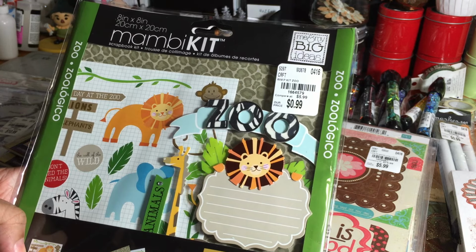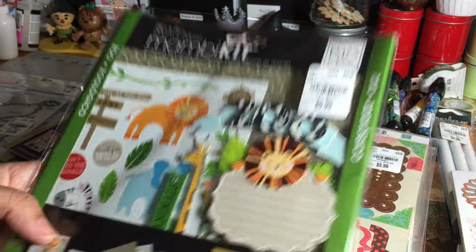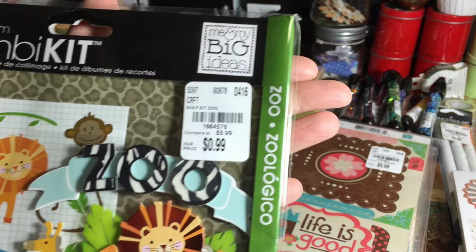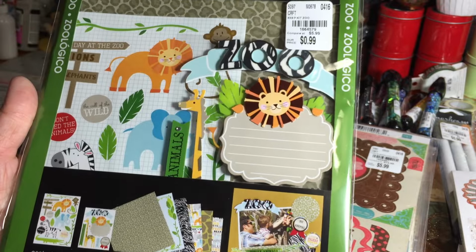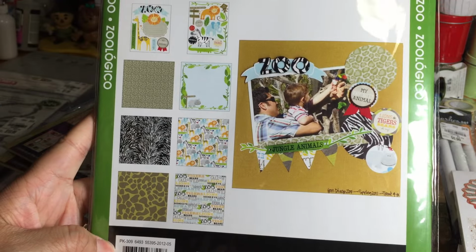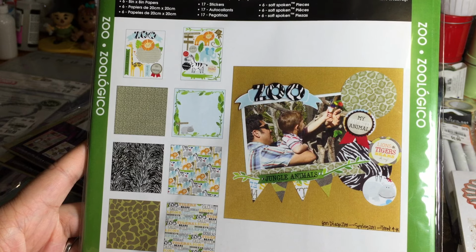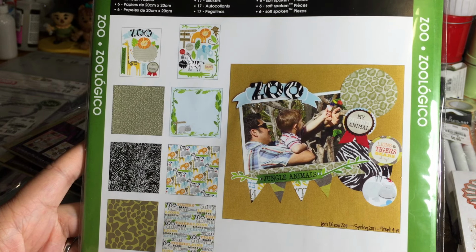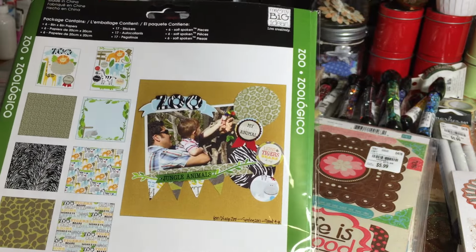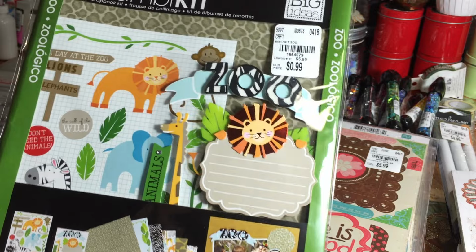I found the Me and My Big Idea Mambi kits for 99 cents. I picked up this zoo one. Let's see. Can we get the skew? There's the skew. I mean, for 99 cents, you get a lot. You get 6 8x8 inch papers. You get 17 stickers and 6 soft spoken pieces. I don't know what soft spoken pieces are. But the kit itself is really cute and it comes with quite a bit.